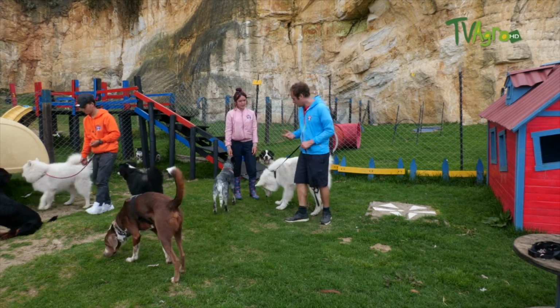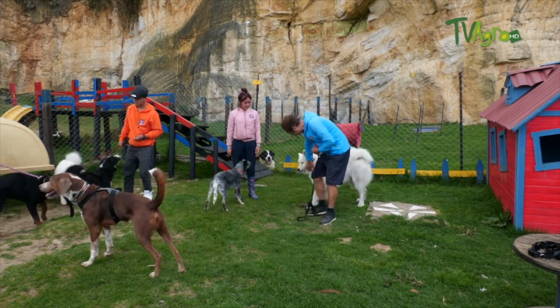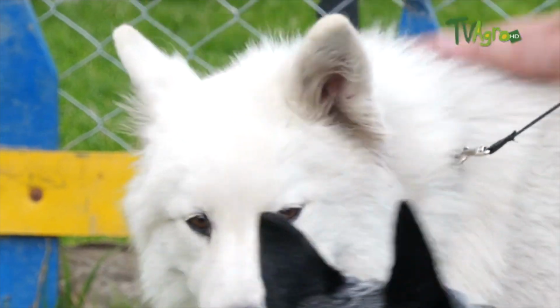It is also important that the caresses are lateral, on the chest and on the back. Try to avoid caresses on the head.